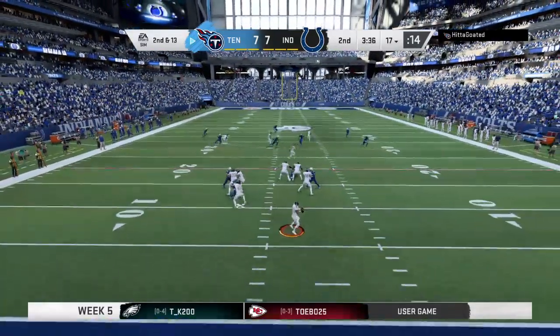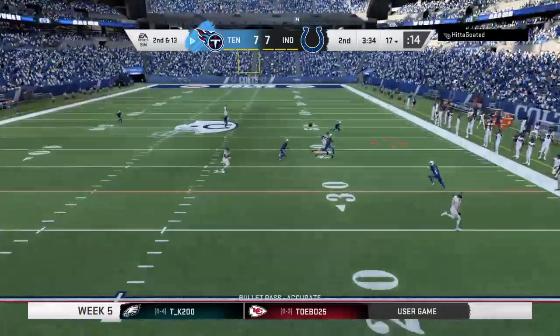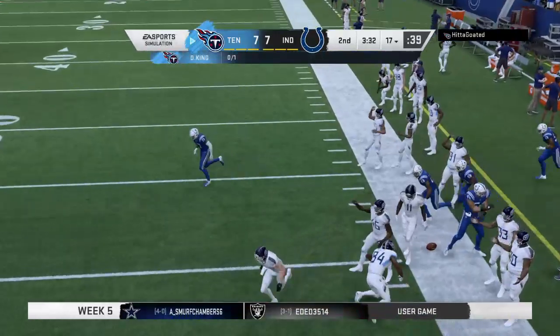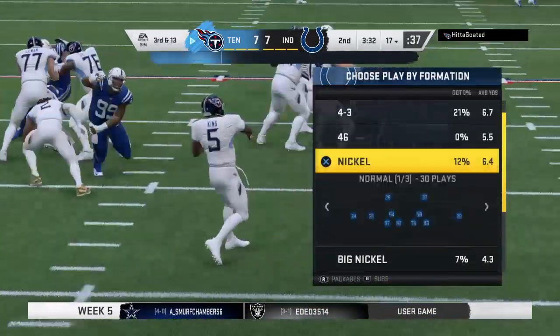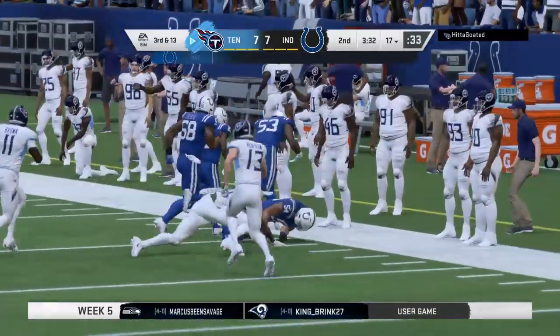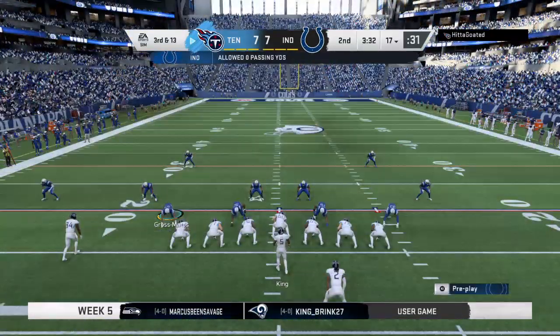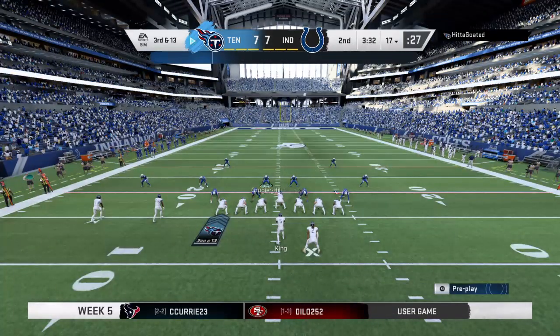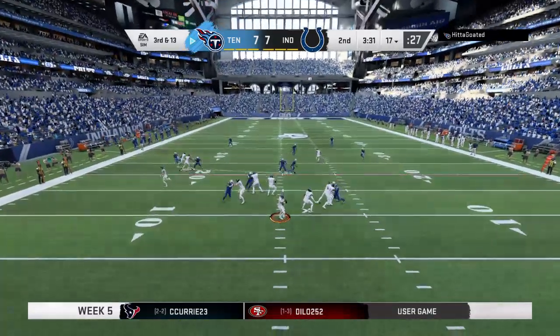King now operating from the gun. And this one incomplete. Too much contact to hold on to that one, and it's 3rd down. And it is true, you can draft the fastest, you can draft the most athletic guys, but if they don't know the art of positioning, sometimes it's all for naught. In this case, in the right spot, they'll force the incompletion.